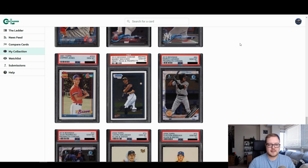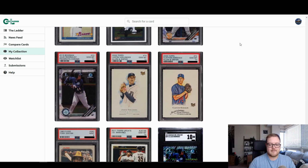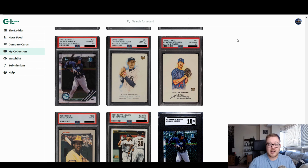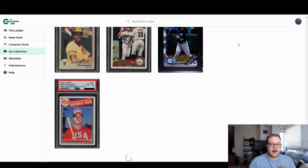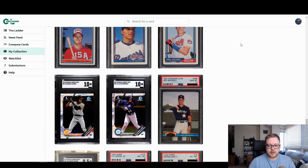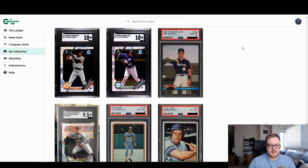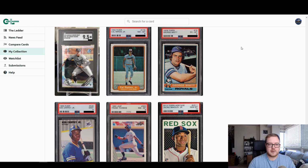Now, the biggest complaint I've heard from other collectors is that if you aren't a basketball guy, you're going to have a lot of cards that aren't on the Card Ladder yet. So, why are you going to pay $15 a month if they're not actively tracking the value of your cards for you? And I have a very simple answer to that. They're not tracking them now, but they will.